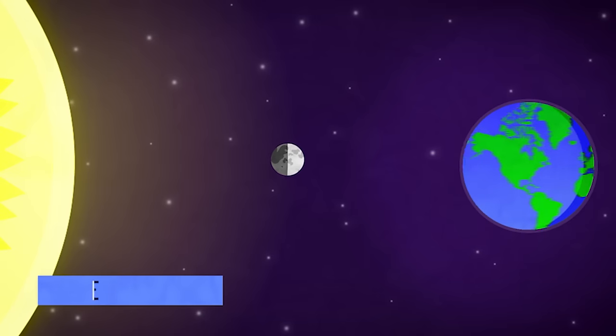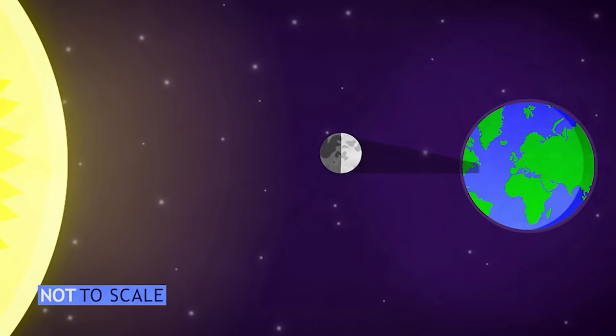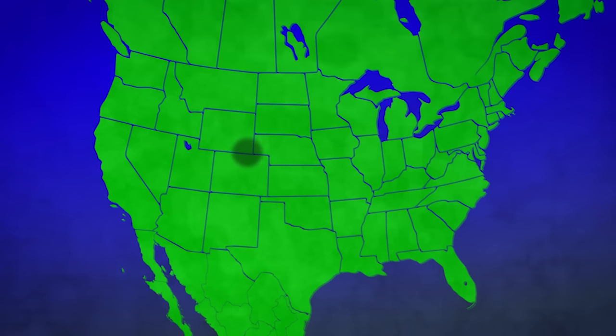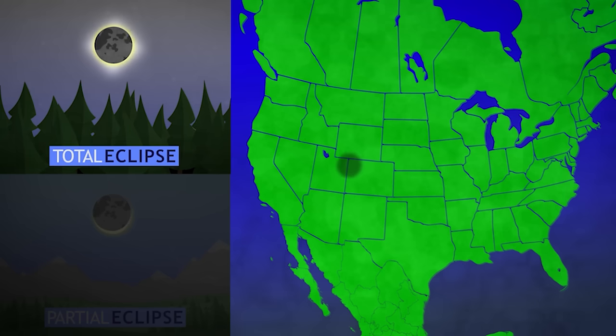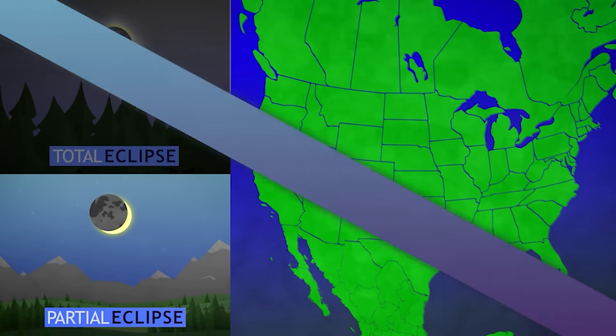Let's look at this from another perspective, out in space. We can see the sun shining onto the moon and the Earth. As the moon passes by the Earth, it blocks a little bit of sunlight and casts a shadow onto our planet. Anyone located inside that shadow would see the moon perfectly lined up with the sun, totally blocking the sun's light. People outside that shadow would see the moon only partially covering the sun.